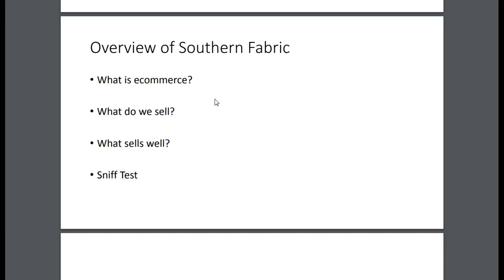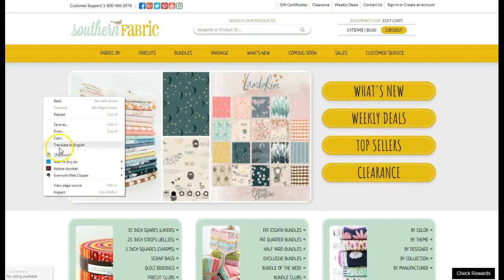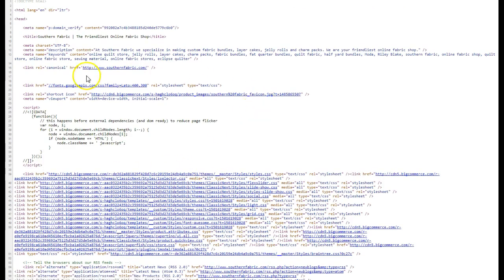A lot of people were like, oh, let's go to Walmart and get my stuff, although Walmart does not sell what we call quilt store quality fabrics. So now you've got people, say, in Sparta, Georgia, that don't have access to a quilt store. So our motto at Southern Fabric is, if you go to the home page and click on view the page source, if you look here, our description is, at Southern Fabric, we specialize in making custom fabric bundles, layer cakes, jelly rolls, and charm packs. We are your friendliest online fabric shop.